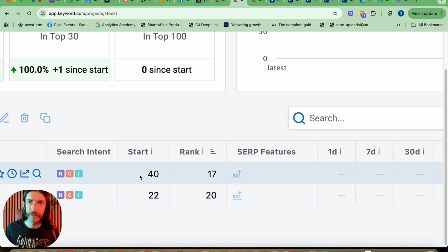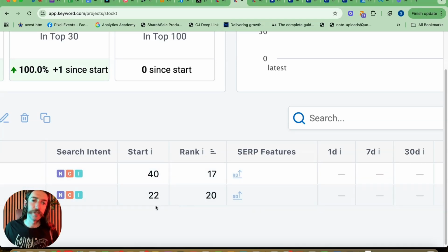So this was set up this morning and it's now about 8 PM here. I've not actually updated the rankings for a couple of hours now, but we've gone from 40 to 17 and 22 to 20.